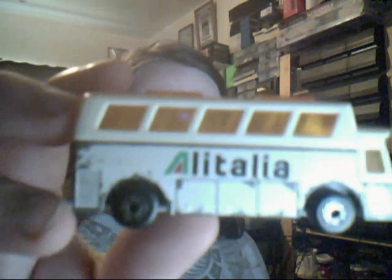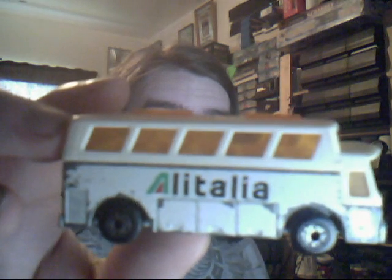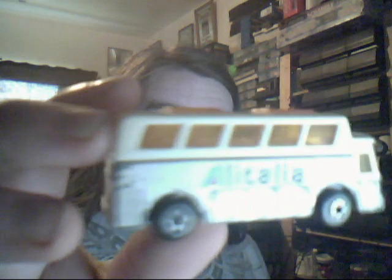And finally, for the car boot sale, we have this very nice number 65 Superfast Matchbox airport coach with Atlantia on the side. No idea if that company is still going, but again, very nice indeed. Very, very nice indeed to have.